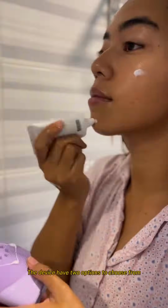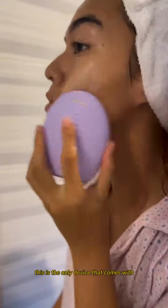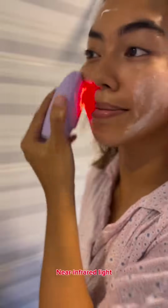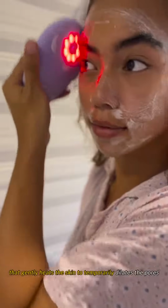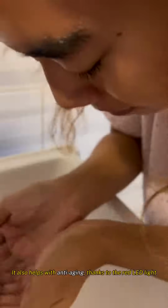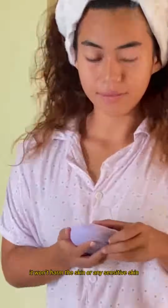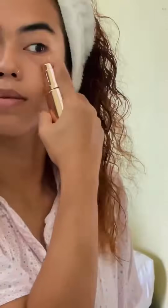The device has two options to choose from, gentle and deep cleansing. Not just that, this is the only device that comes with near-infrared light that gently heats the skin to temporarily dilate the pores and boost collagen. It also helps with anti-aging thanks to the red LED light. The silicone brush is bacteria resistant and super soft. It won't harm the skin or any sensitive skin.